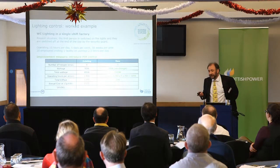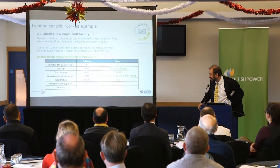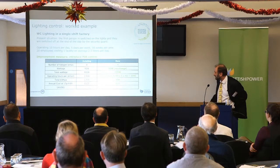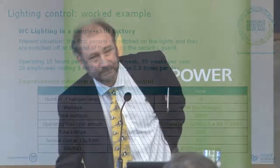The total kilowatt hours per year has gone down to almost a fifth. So even though the operating hours have gone down by half, we've got to remember that also the total wattage has gone down by a half. So the total gain is pretty substantial. We've gone from £130 down to £27 a year, which gives you a saving of £103 per annum.